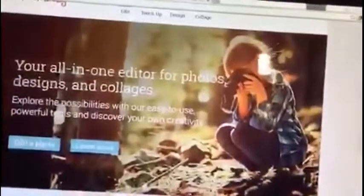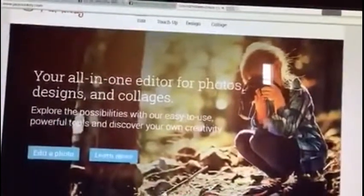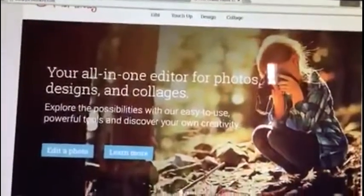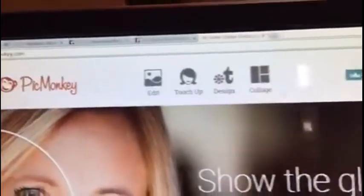So if you do not know anything about Photoshop or how to edit an image or create an image, I would say go to PicMonkey.com and they will help. You can go to design. Let's go back for a second. Actually, I want to show you this too.